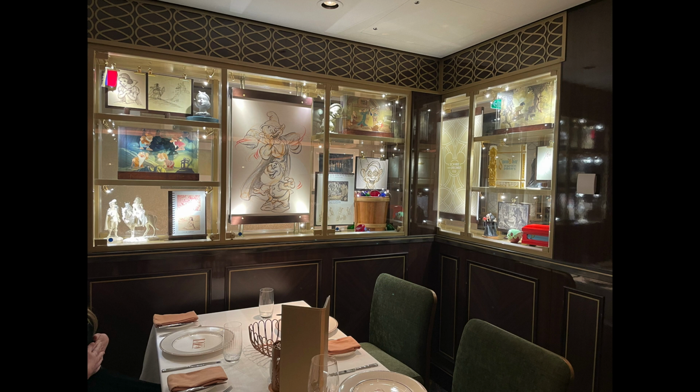color choices. Yeah, there's concept art and maquettes and really just every stage of animation into what goes into an animated feature. And they have everything from Snow White up to Moana and the more modern ones, and it was really fun.